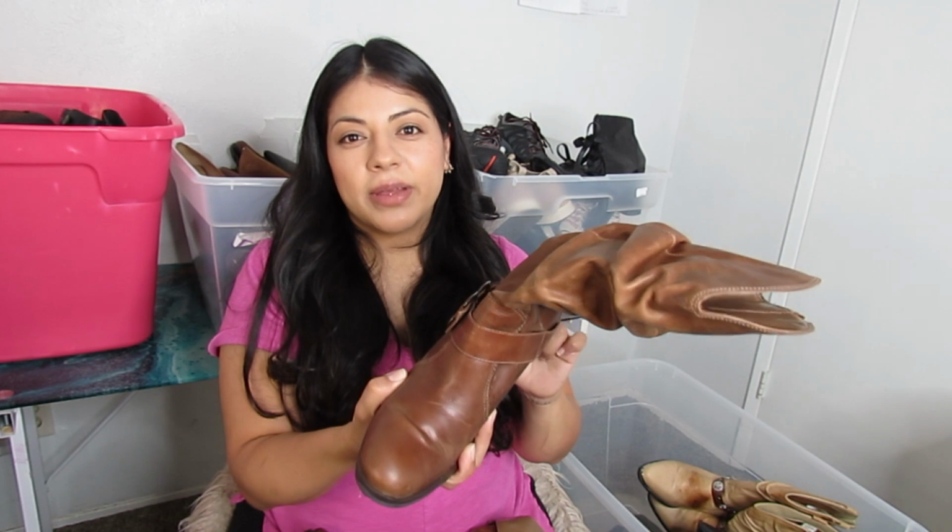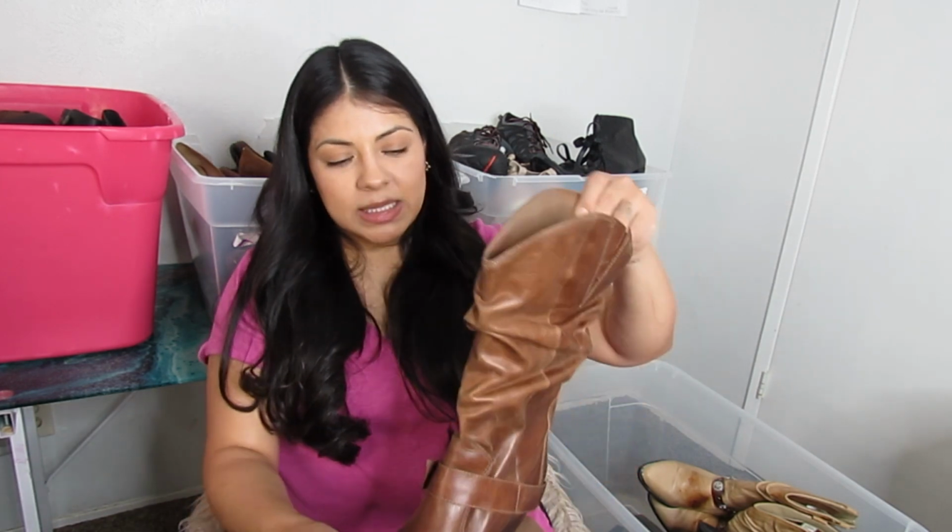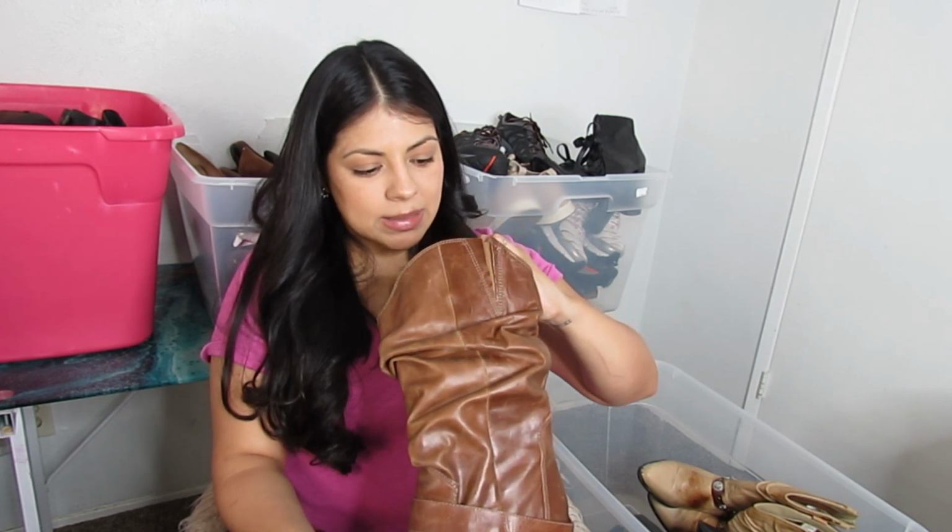They don't have the brand here at the bottom. They only have it in the sole, and a lot of the time it's kind of faded, so it's hard to see. But using Google Lens, I was able to figure out that they are in fact Matisse, and these are in a size 9.